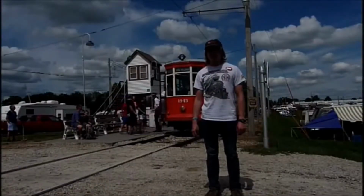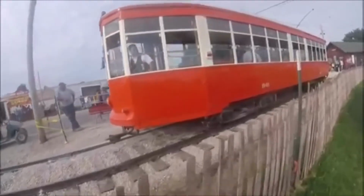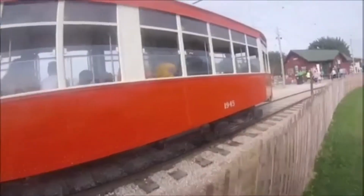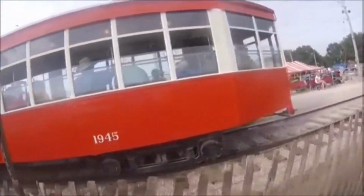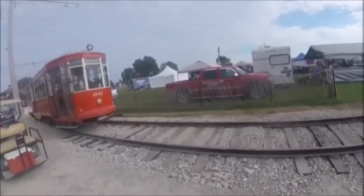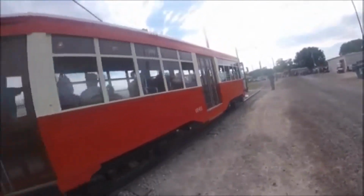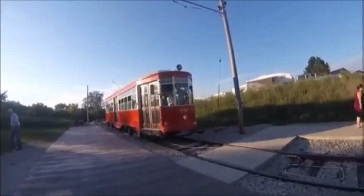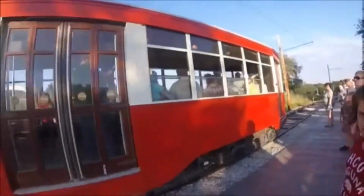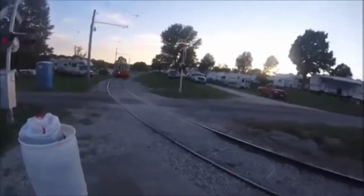Right behind me is Milan 1945. Milan 1945 was built in 1927 in Milan, Italy, and is a Peter Witt type trolley car. Milan 1945 was used on trolley railways in Italy until 2002 and hauled people around the trolley line in Milan, Italy, and then was shipped to North America and was brought to the Midwest Electric Railway in Mount Pleasant, Iowa in 2002 and was the newest car added to the collection. Also, Milan 1945 has been operating on Midwest Electric Railway since then and still does whenever Midwest Electric Railway trolleys are operating.